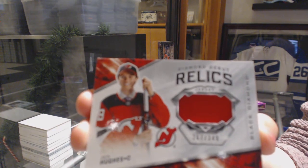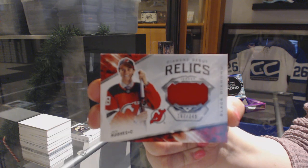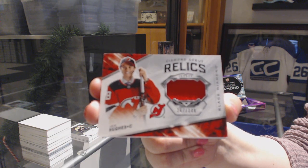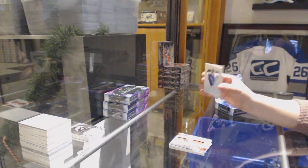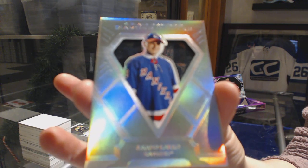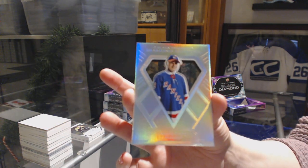Number to 349 Diamond Debut Relic jersey of Jack Hughes for the Devils. Mr. Warlock, long time no see, friend. Diamond Cutters for the New York Rangers, Kaako. Seriously, have I missed any of the big rookies?